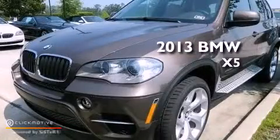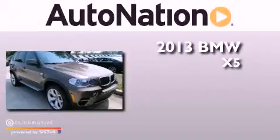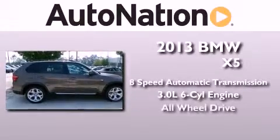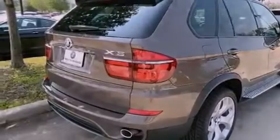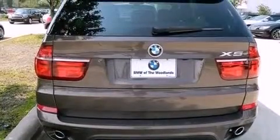This is a brand new 2013 BMW X5. This vehicle has seating for 5 adults, a 3.0-liter inline 6-cylinder engine, and the added safety and control of all-wheel drive. Its top features include a double wishbone independent front suspension, a turbocharger, X-Drive, and automatic collision notification.